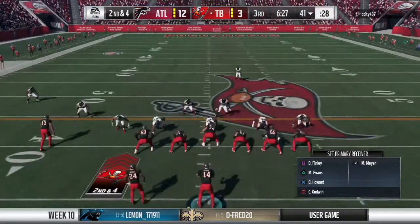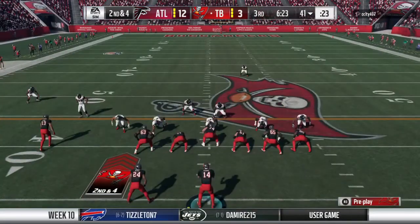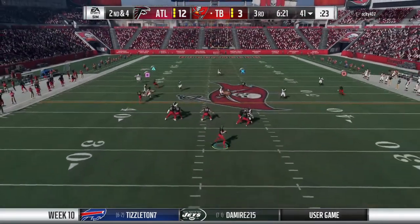We're just starting the second half, and we've got the football. Let's go ahead and punch it in, and then we'll take it from there. See how that recipe works. They're going to look to throw.